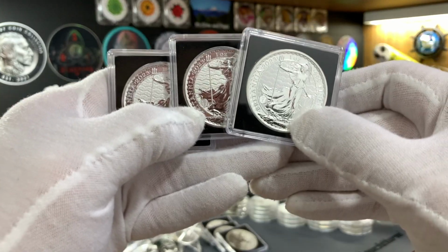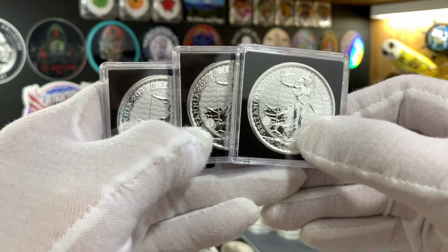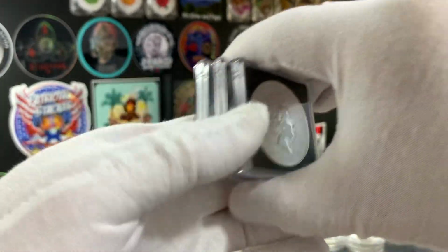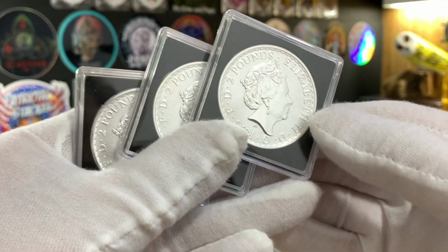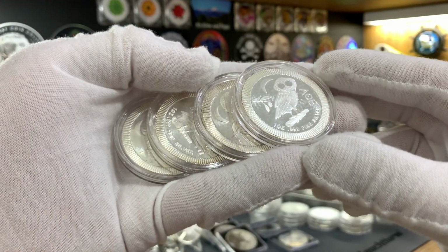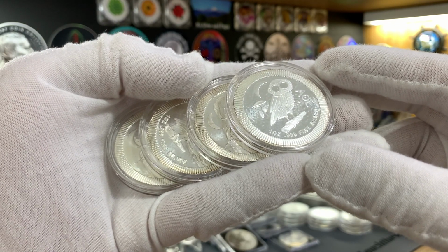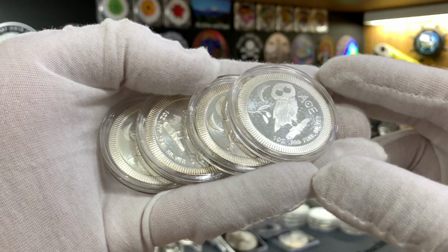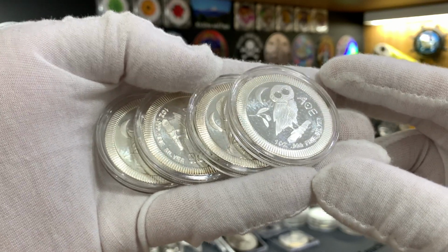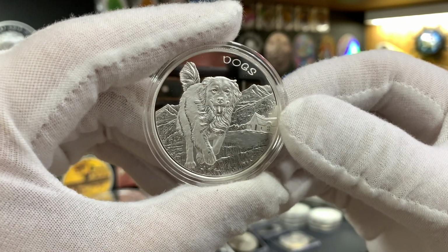Moving along, these are the only 3 Silver Britannias I have in my stack. These coins are for 2023, and they are the final Britannias to have the effigy of Queen Elizabeth II. Here are my 4 very beautiful Athenian Isles, which I featured in a recent video. And these 4 bullion coins here represent the only silver bullion coins that I purchased from eBay this year. I have a couple more coins from the LPM store of Hong Kong.